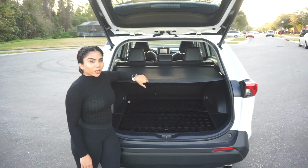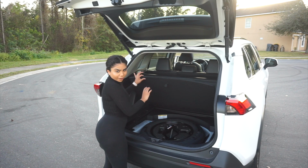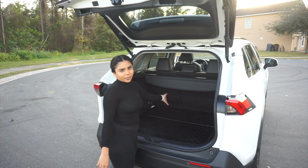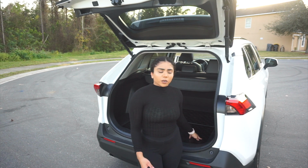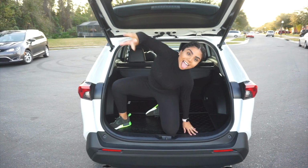It has this little panel that you can pull over so people don't see what you have in your trunk. It has a reversible floor for the trunk. This is like fabric instead of plastic how I have it, but I obviously have it on the plastic side because it'll probably protect against if I spill anything on there. And it has a crap ton of trunk space.